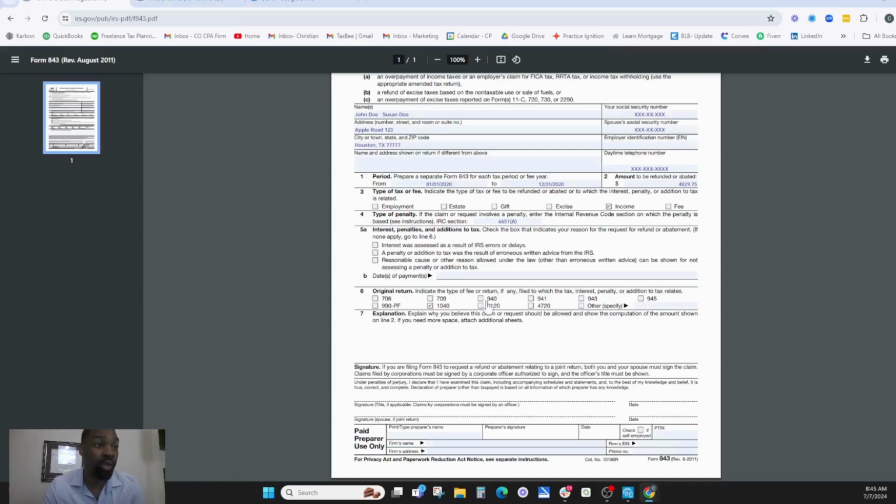That's what you're going to basically want to show if you're going for a first-time penalty abatement and you couldn't just get it over the phone. Usually with those things, it happens over the phone. The agent just plugs in some numbers and some questions, clicks some boxes, and then it pops up yes or no if you're qualified or eligible for that first-time penalty abatement. But on the other end, I want to talk about the reasonable cause.